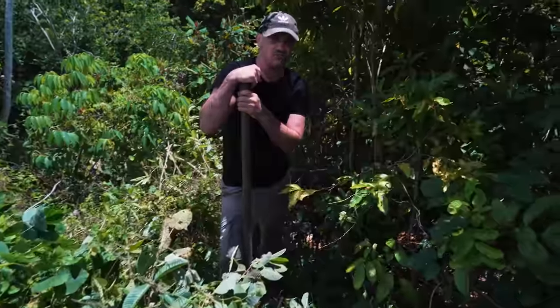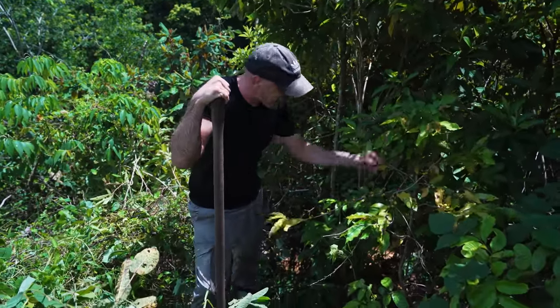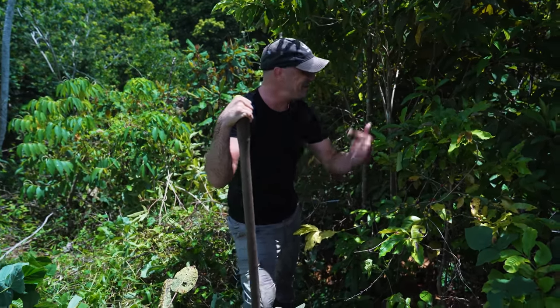I'm talking about, y'all. You see, coming here with a bobcat, we've just been mowing everything over, but look at this coffee plant. I got beans. I got red beans. These are about to get harvested today. Cherries, boy.